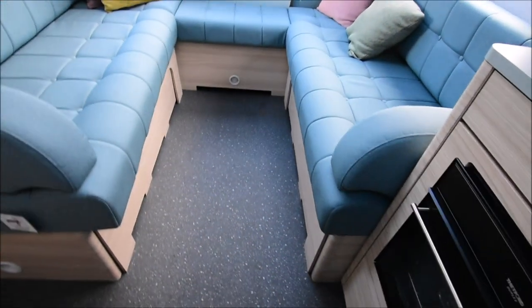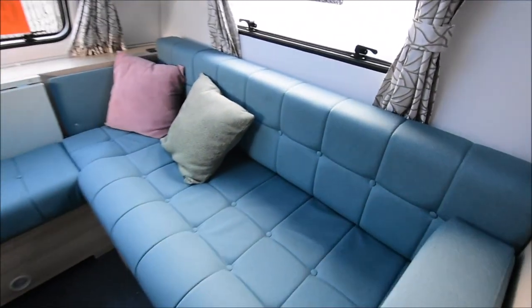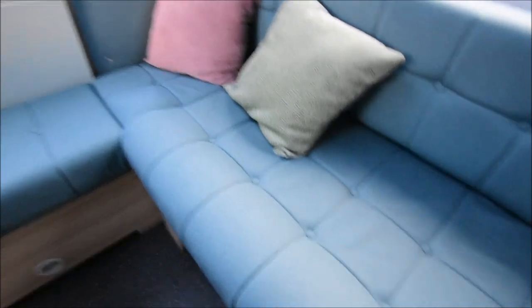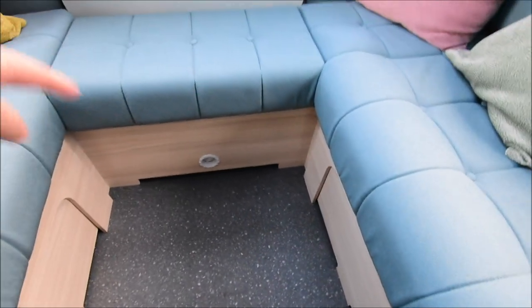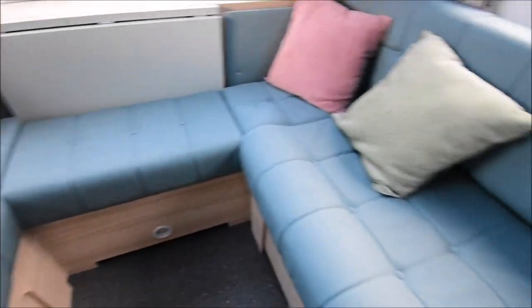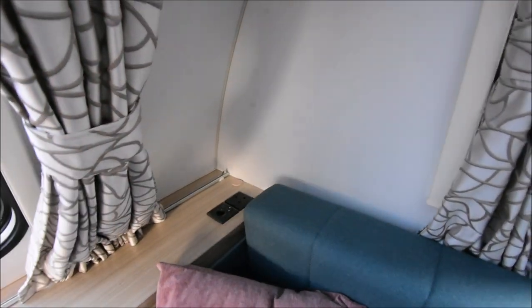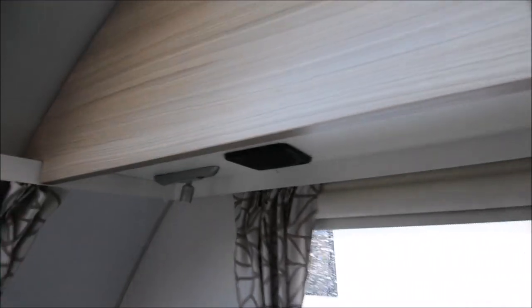Right, a quick look in this lounge. We'll do this all in one take. You could make this into a double bed, and what I do like is that they use these pull outs, so you don't have to mess around with slats. There's a blown air outlet there. These scatter cushions here, and also the TV point and plug socket there, and some little nifty LED lights, and there's the speakers for the radio.